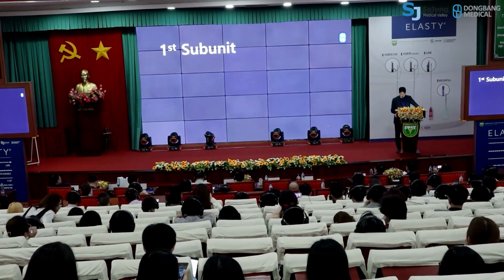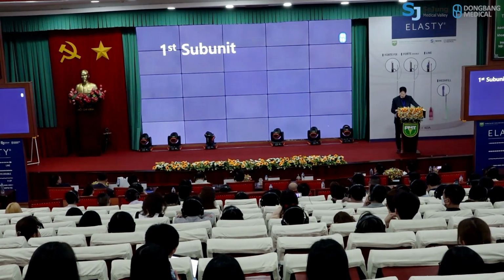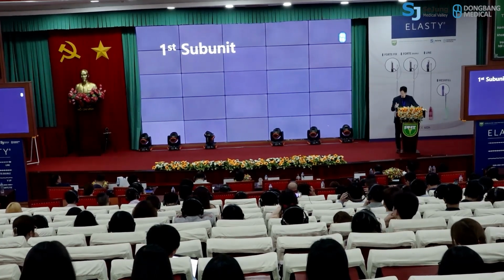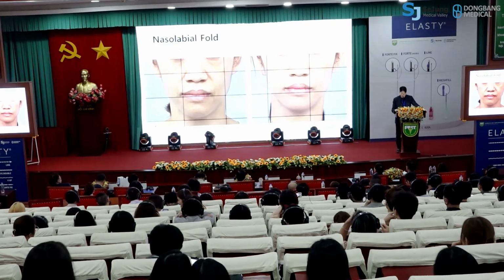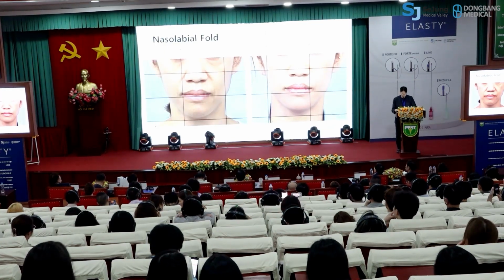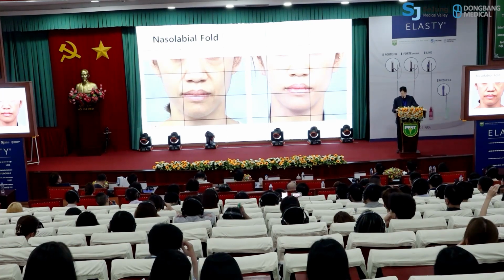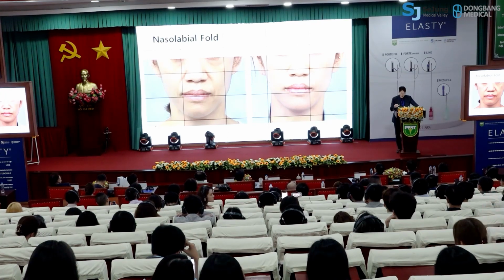Now let's take a closer look at each subunit. The first subunit is composed of the nasolabial fold, anterior cheek, and mid-cheek groove. The nasolabial fold is the most common problem that patients want to get rid of. There is no one who doesn't know what the nasolabial fold is, but there are quite a few people who don't know what makes the fold deeper.